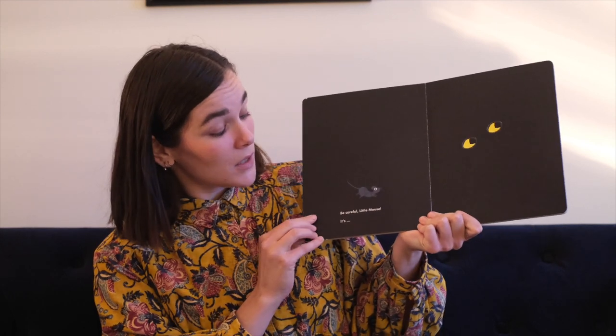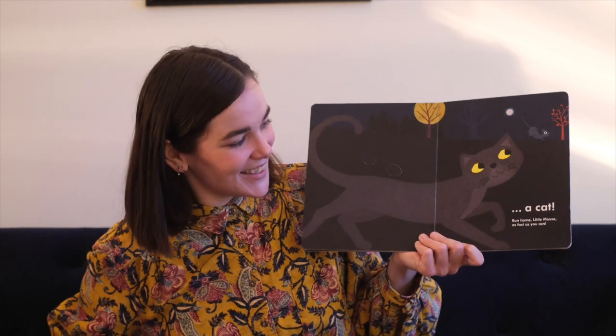Be careful, little mouse. It's, what could these ones be? A cat. And what sort of sound does a cat make? Meow. Run home, little mouse, as fast as you can.